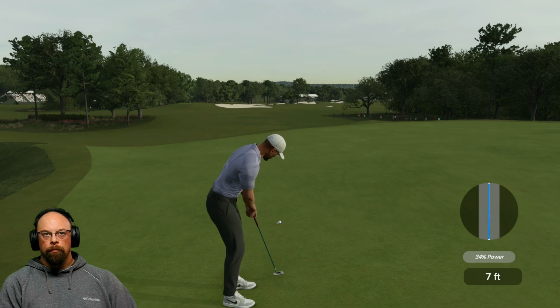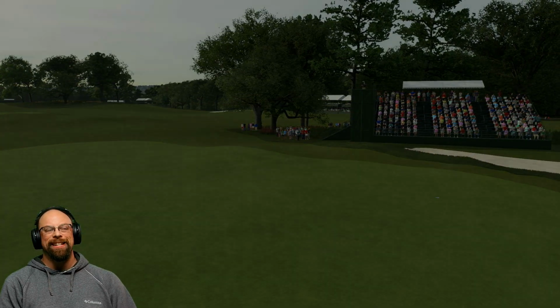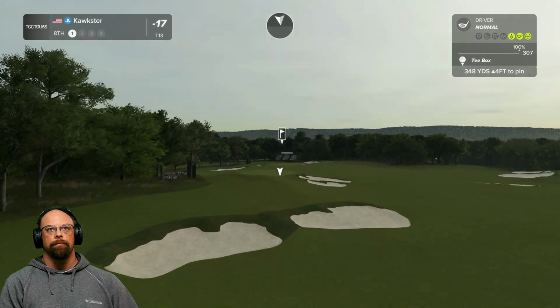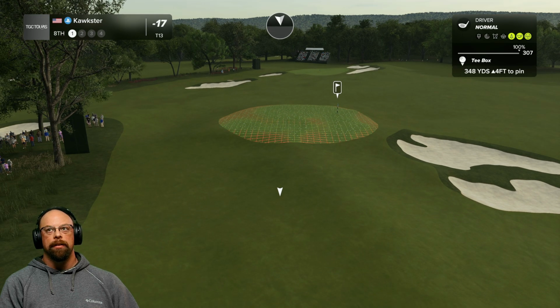This putt's tracking. Just firmed it right in the middle. Come on, it's another birdie. 17 under par. 17 under. All right, stepping up to a par 4 here. Got a par 4, however, this wind is directly in my face.